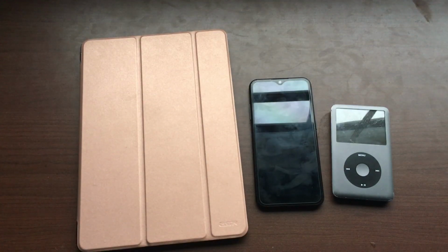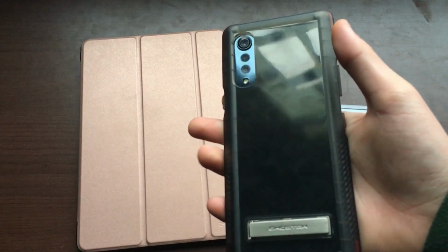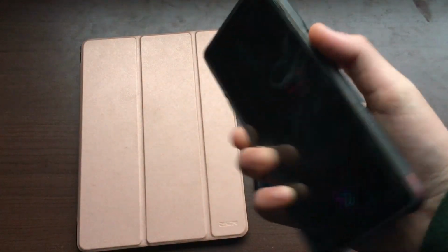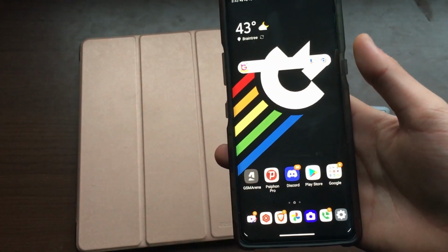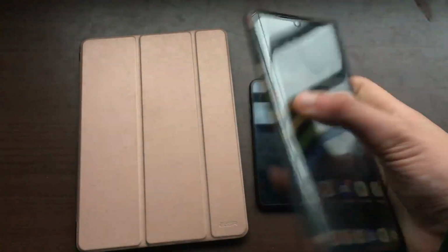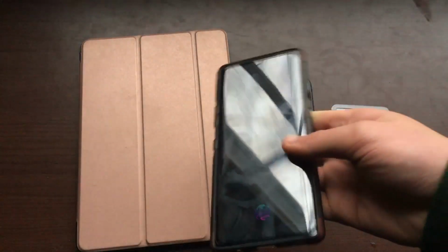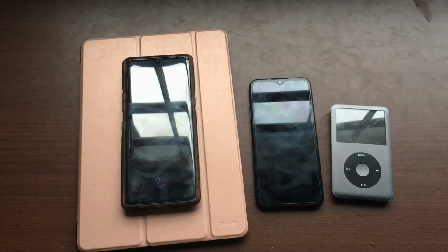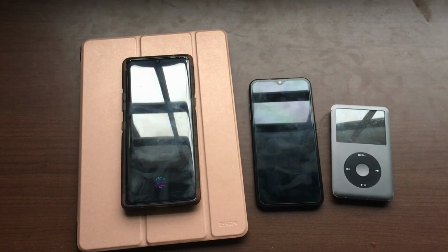And lastly is my new main phone, which I neglected to show you before. This is my LG Velvet 5G. I got this for $220 on Amazon, and yeah, it's served me well since. Got a Ghost tech case for it and a screen protector. And the last phone, which I'm currently filming on right now, is an iPhone 6s on iOS 15.2, 128 gig.